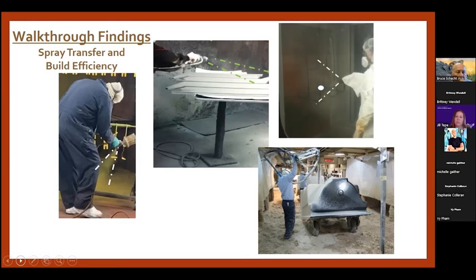The slide to the right, upper right, the part is actually about the size of my thumb, but he's spraying a clear lacquer, and you can see the spray pattern. There's so much spray, more spray than the part itself, it seems. Below, fiberglass insulation is being sprayed on a shower stall. The guy's waiting and overspraying. That's so much wasted material. So these are things we look at as we go through this.